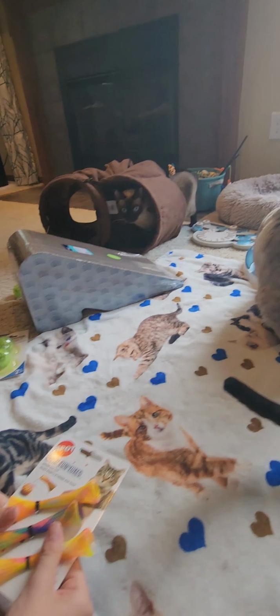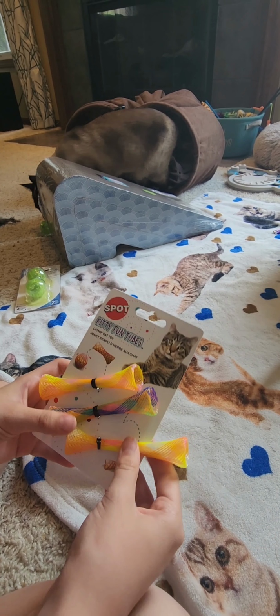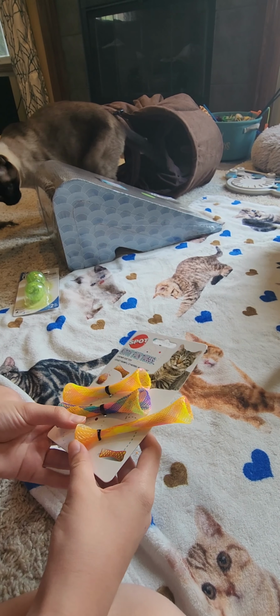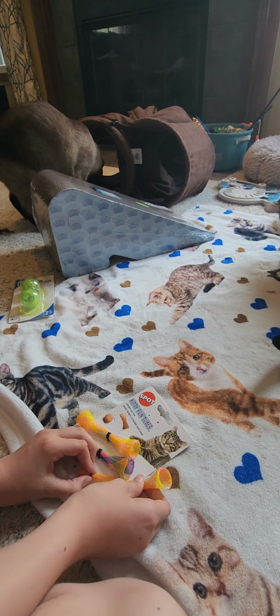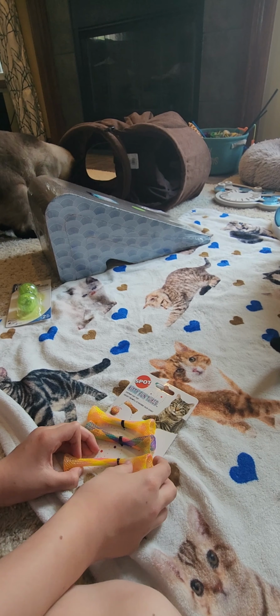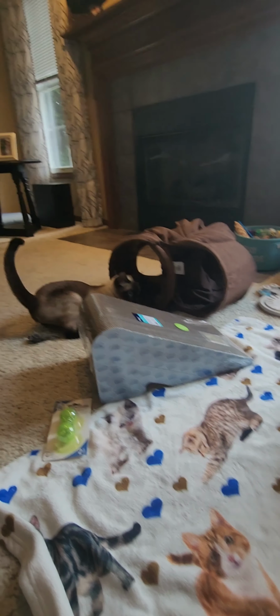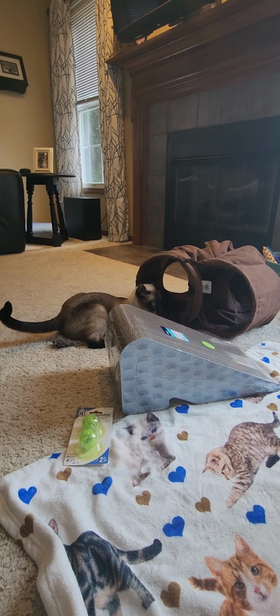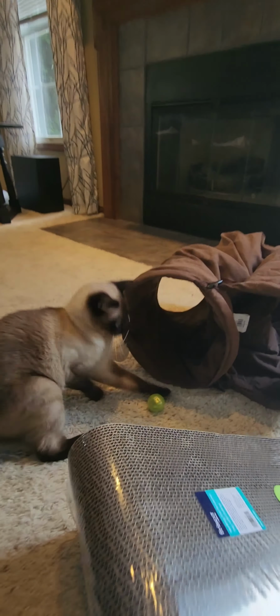Okay. Next, okay, what do you have? I have this. What are those? It's Kitty Fun Tubes. Link, we have a lot of these, but sadly they're gone. Yeah, Link always loses them under the stove. And then we pull out the stove and there's like 30 of them. Luna, what are you playing with? What do you have? Oh, the old ball.